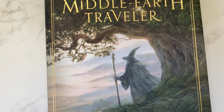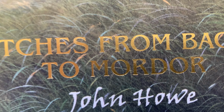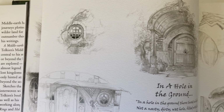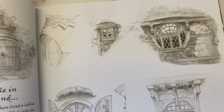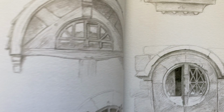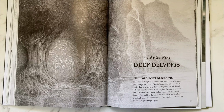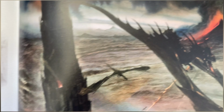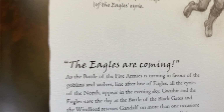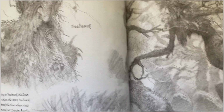Next up, I have once again another Lord of the Rings book. This one is a slightly different artist, which is cool, and a lot more, as you can tell, finished artwork. But I think my favorite section is right here, the windows of hobbit holes. I never knew there were so many window designs. Seriously. Unlike the last book, this one is not just about Lord of the Rings specifically. It's also got The Hobbit in it. The other ones, I can't pronounce them. I don't want to mangle the pronunciation, so we're just going to leave them be. But it's all about Middle Earth.